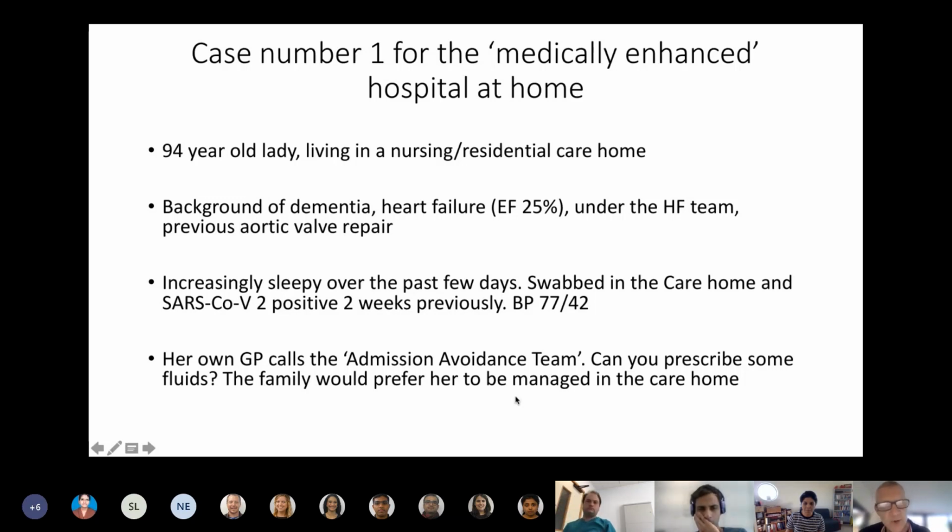All you know is she's been increasingly sleepy over the last few days. She was previously swabbed in the care home about a couple of weeks ago and is positive for SARS-CoV-2 PCR. She was found very sleepy and hypotensive this morning, BP 77/42, and the nursing home called the GP, and the GP called the admission avoidance team, which is part of our acute hospital at home service. And his question was, can you just go and prescribe some fluids? And that was what the GP wanted. And all he said was that the family would prefer to manage the care as possible.